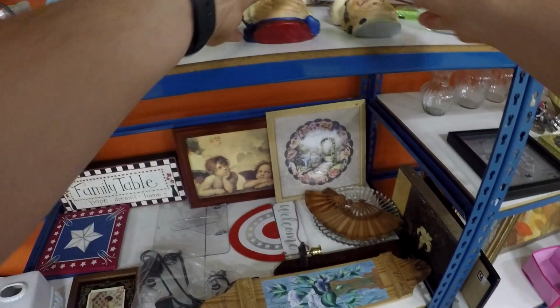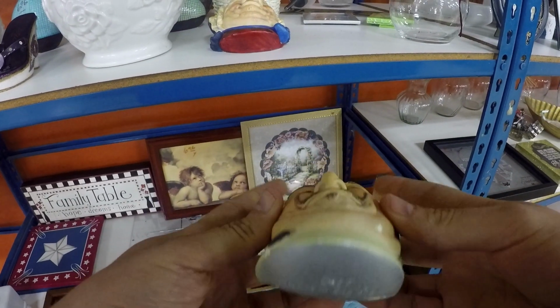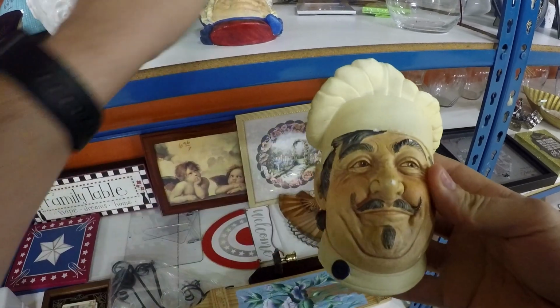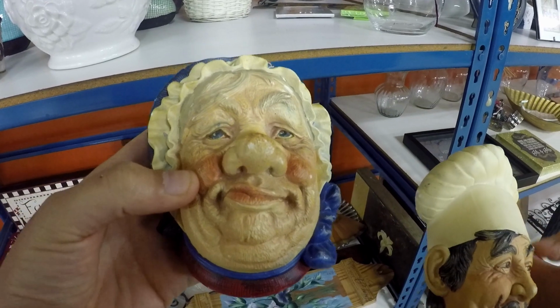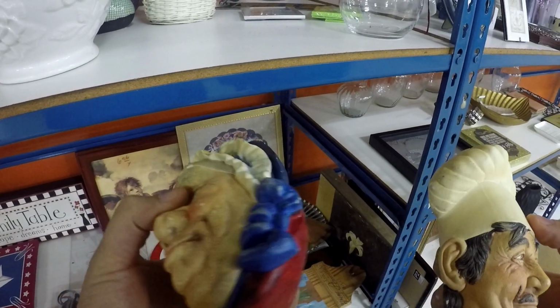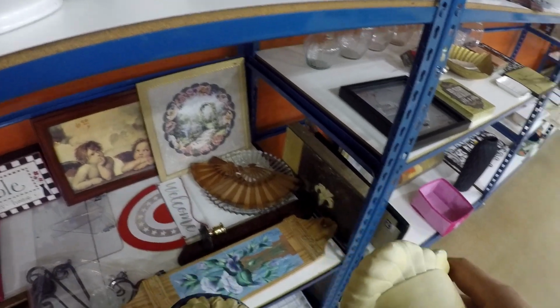Alright, these things I found, they're like plaster chalkware decor for the kitchen. I just thought that they looked unique and interesting. Again, something that's a little bit more fragile shipping wise, so I wouldn't normally do, but I wasn't having a whole lot of luck, so I went ahead and took those two as well.